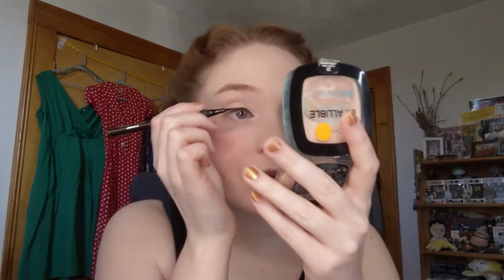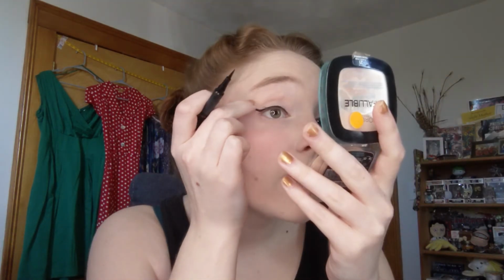Obviously, take the pencil away from your face before you blink. And I messed that up. Cool. That's as good as we're gonna get there. So there's one wing. There's the other wing. I don't want to futz too much with it because I don't want to mess it up. But there are wings. I don't think they look too bad.